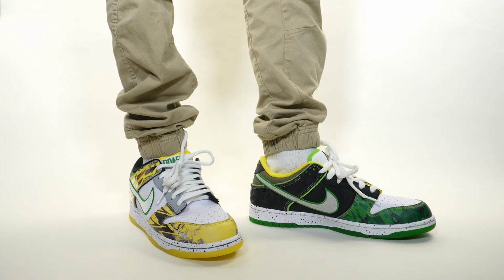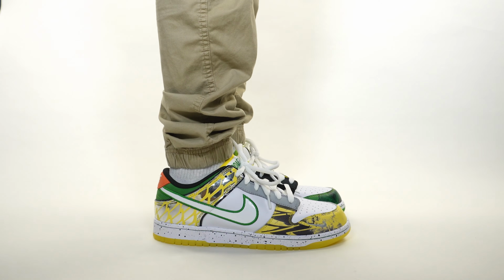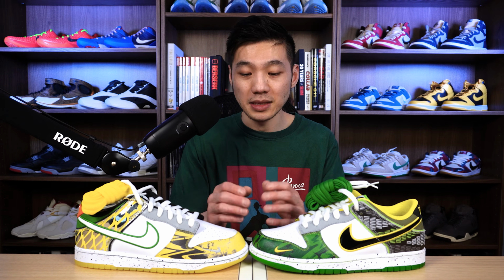A lot of these What The shoes are very hard to wear. They're more like collector's items. You're not really ever going to wear them out in public for casual use. I feel like this shoe, even though it's very funky and very bold, with the colors obviously being Oregon colors so they had a color palette to stick to, is not so crazy that I would never wear it out. It's not just a collector's item sitting on the shelf, which I never really like to do. I think it's decently wearable.